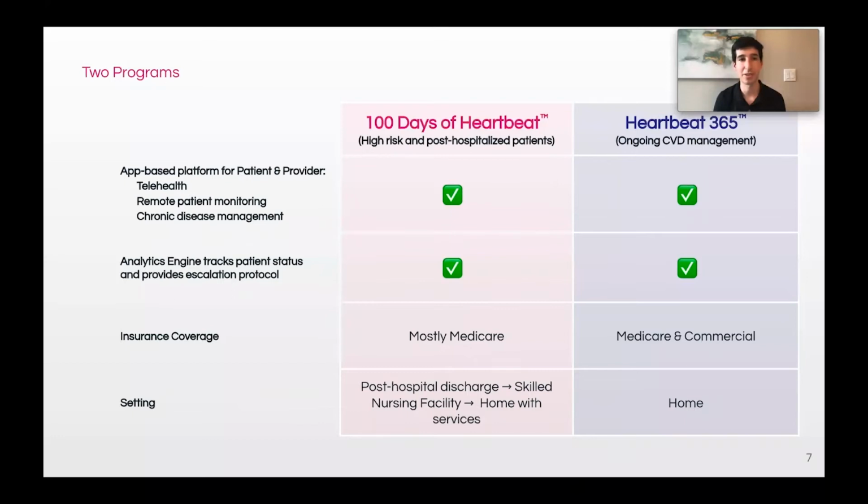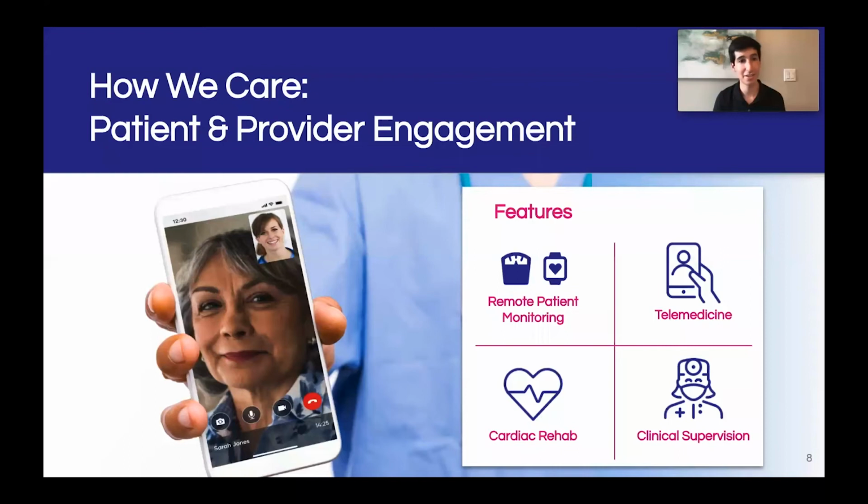Heartbeat has 2 programs. The first is called 100 Days of Heartbeat for the high-risk and post-hospitalization patients, those with heart failure, coronary disease, and arrhythmias. The second is called Heartbeat 365, which is our ongoing care program for the moderate and high-risk patients, those stabilized but with active cardiovascular disease. And this is how it works.